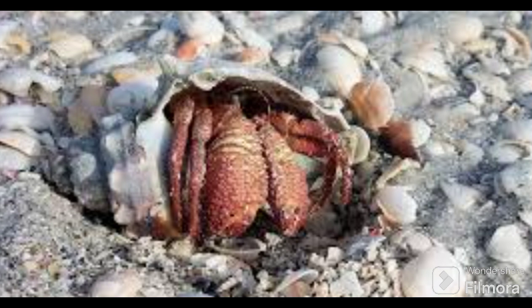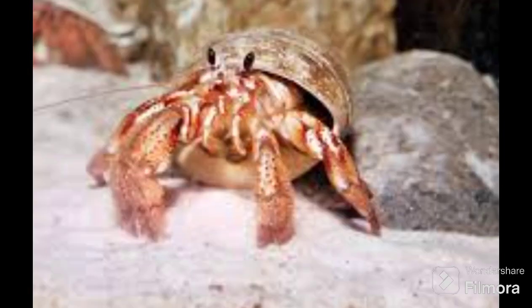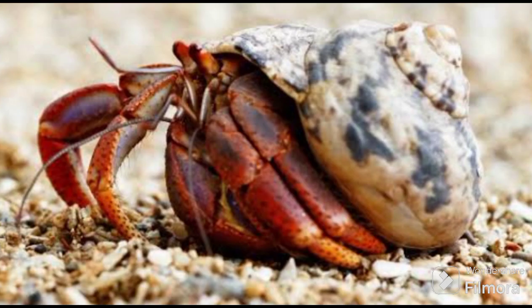Like true crabs, the hermit crab is a decapod, including a pair of claws. Hermit crabs have a hard exoskeleton on the front part of their bodies and a soft tail on the other half. It is nearly impossible to pull a hermit crab out of its shell. It wraps its soft abdomen around the inside of the shell.